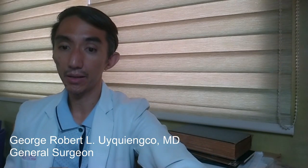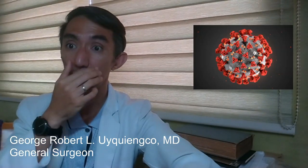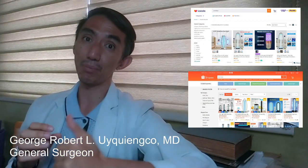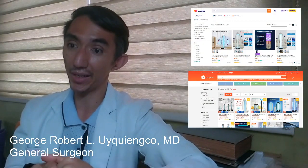Now, the COVID-19 pandemic has brought several technologies from the hospital and the laboratory setting into our homes. One of these is ultraviolet C light. Dati-rati sa mga ospital o sa mga laboratorio lang to nakikita. Ngayon, sa lahat ng mga online shopping platform, binibenta na ito. Now, this is good and worrisome at the same time.